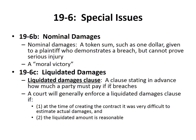And then to wrap up Chapter 19, we talk about nominal damages and liquidated damages. These are both concepts that frequently show up on the exam. Nominal damages are a token sum, such as $1 that's given to a plaintiff to demonstrate a breach, but where you cannot prove injury. It's a moral victory.